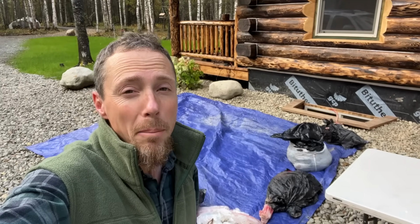Well, it's meat cutting day today. Yesterday, Ethan shot a moose, and I cannot tell you how happy we are for the meat. We are so grateful. We have spent a lot of time sheep hunting, caribou hunting, and moose hunting, and we finally got a moose. I generally consider myself a decent hunter, but we just were not able to get any game so far.